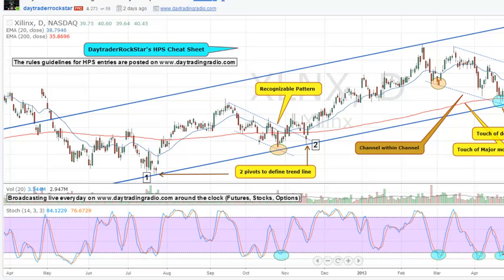We're going to start off because I did recently put out a real cool cheat sheet, and this is really an overview of the HPS or high probability setup methodology. I posted this on the site at DayTraderRadio.com. It's the last post on there. So if you go there, you can print it out. I would recommend printing it out and keeping a lot of these indicators in front of you.